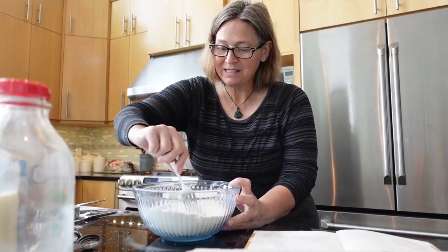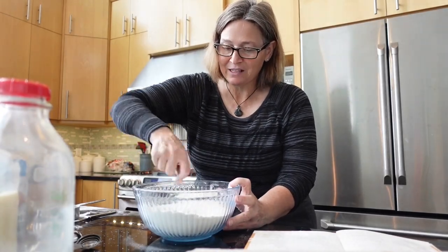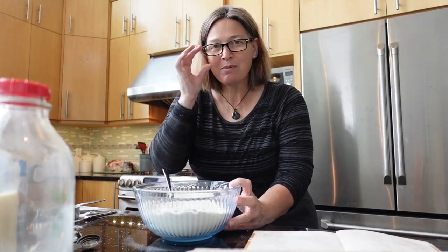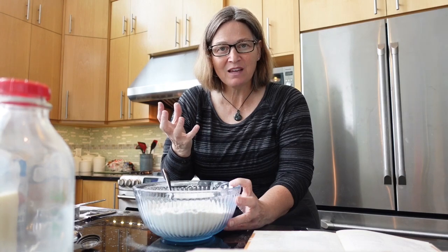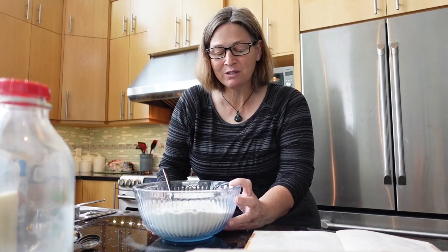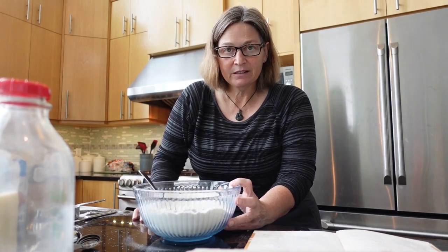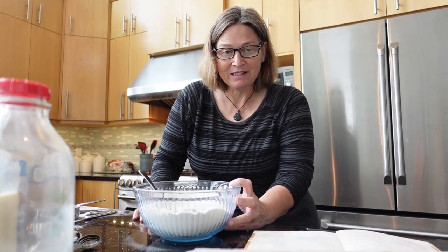My dry ingredients are all added now, so I'm just going to give them a quick stir. Because I don't have as much baking powder, they're not going to rise as fluffy as my pancakes usually do, but oh well, sometimes that happens.